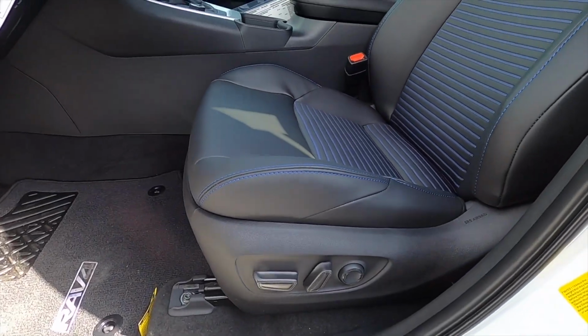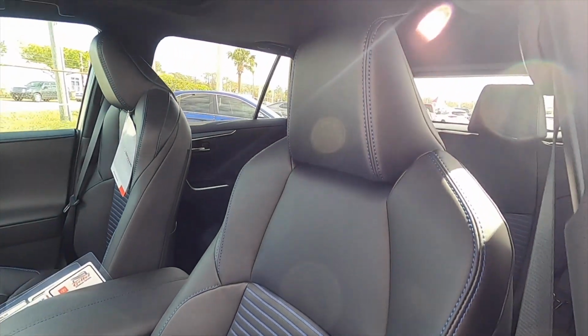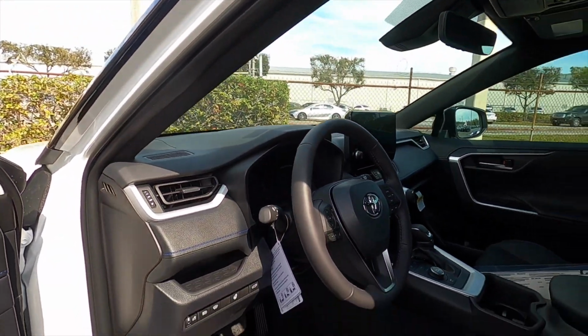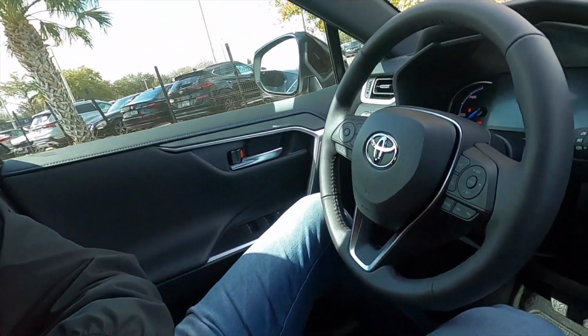10-way power seat adjustment. The XSE gets Softex seats. We have the weather package, so it gives us a leather wrap. They're heated front seats, and it also includes the rain-sensing wipers. Standard is a cloth seat with 6-way manual adjustment. Headroom and leg room.